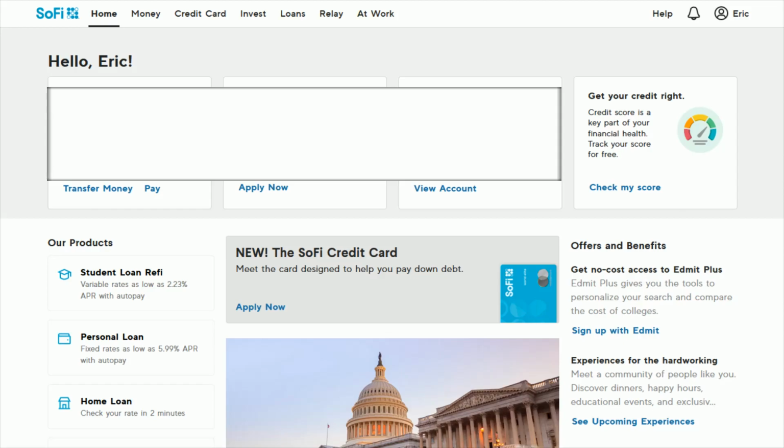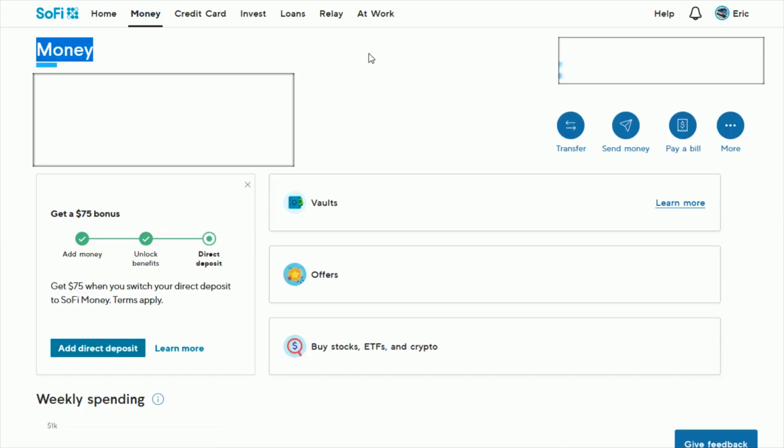So once you're logged in to your SoFi account, what you want to do is go over and click the Money tab. And once you're on your SoFi Money page, go over and find where it says Transfer, Send Money, Pay Bill. Next to that, there should be an option for More. We're going to click on this and it's going to give us some more options over in the page that it's going to take us to.